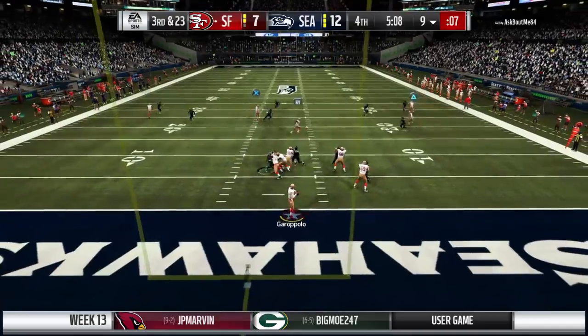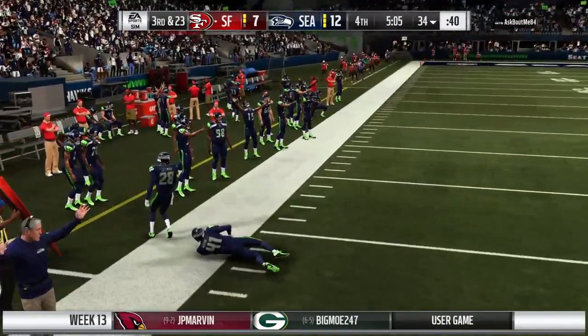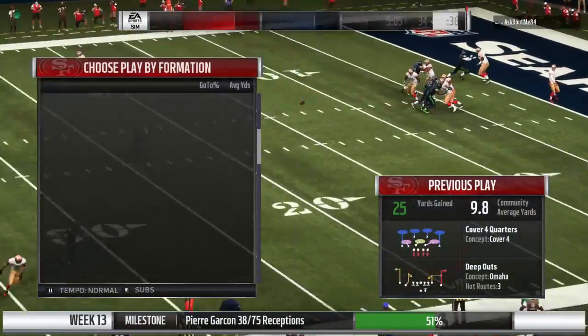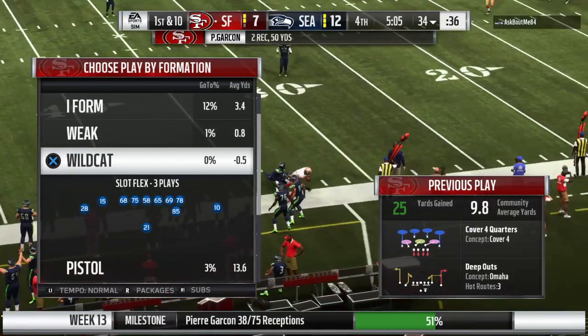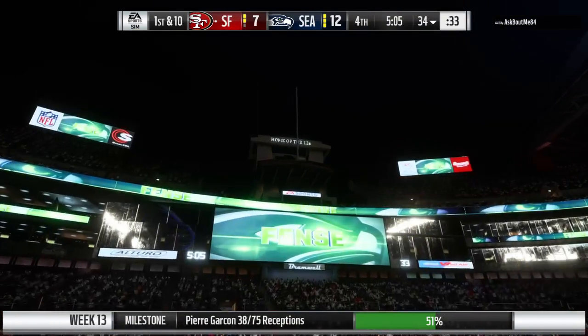from the gun. It's Garoppolo. Able to find Garcon. A really nice gain of 25 yards. And at this stage, down in the second half, looks like they just wanted to find a way to get it in the hands of their playmaker, and they did.